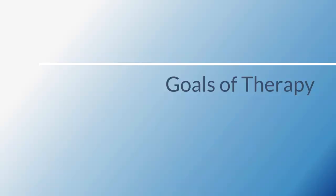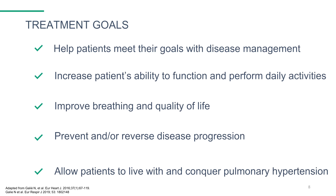So let's talk about goals of therapy. Now we've found different medications that can be started for the treatment of PAH. Our goal as clinicians is to help you meet your own goals. It can be my patients want to go to their daughter's wedding and be able to walk down the aisle. So we can help with that with medications. It can be they want to see their grandchildren grow up or take care of their children. Help you function the way that you want to function, do the activities that you want to do in your daily lives. Also improve your breathing and quality of life, because that's what matters.